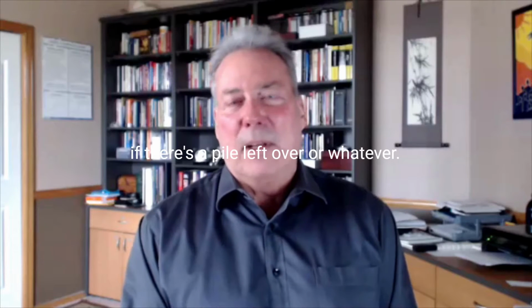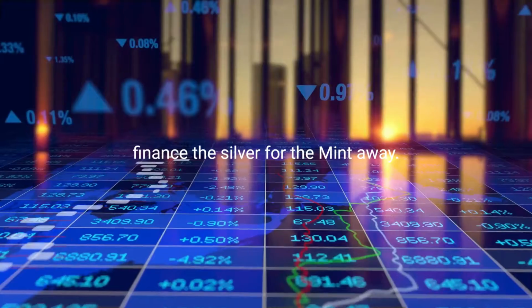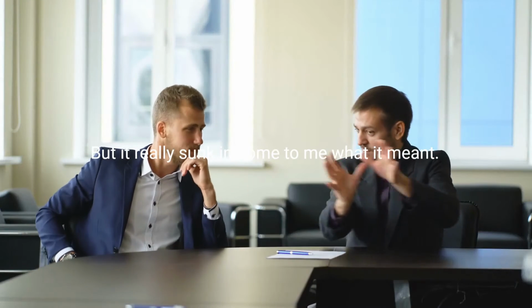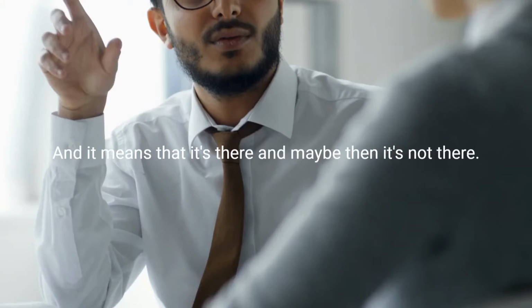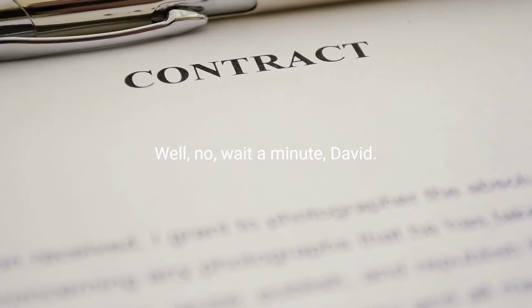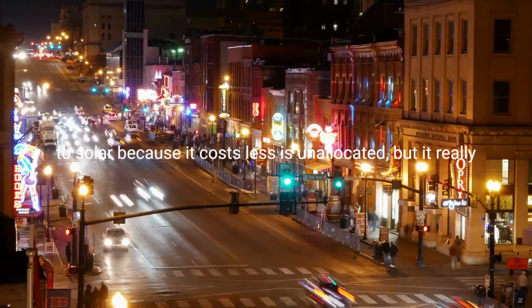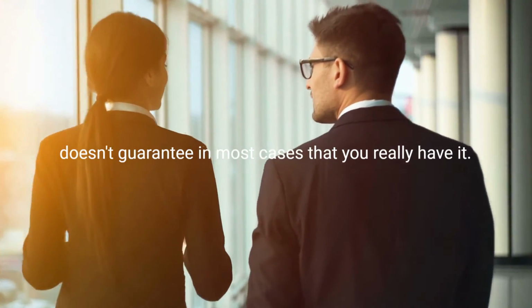And if there's a pile left over or whatever, and someone says, hey, I want it, because you kind of help finance the silver for the mint in a way. At least that's how I look at it. But it really sunk in home to me what it meant. And it means that it's there, and maybe then it's not there. And of course, you have to look at your specific contract with your specific entity. I don't want to broad brush it and, well, wait a minute, David, my contract says this, so dig deep. But really, there's an advantage as far as having exposure to silver because it costs less as unallocated. But it really doesn't guarantee in most cases that you really have it.